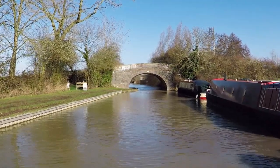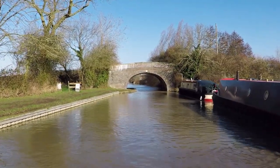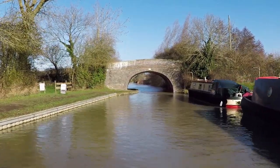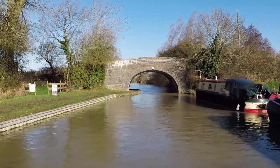I need to give the engine a bit more power here because there's quite a strong crosswind. Good moorings here on the left, and also a farm shop. I've not been in there, so I can't tell you anything about it, but it's very close to the canal.